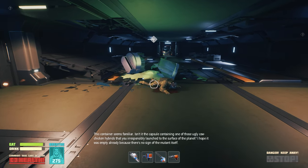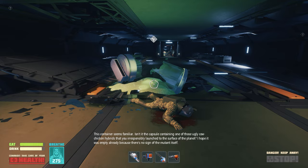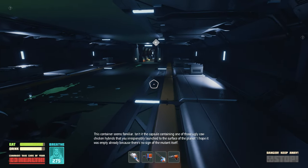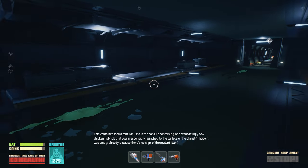This container seems familiar. Isn't it the capsule containing one of those ugly cow chicken hybrids that you irresponsibly launched to the surface of the planet? I hope it was empty already because there's no sign of the mutant itself.